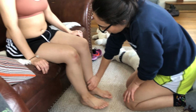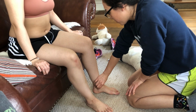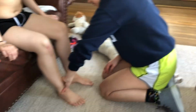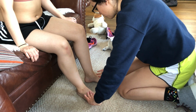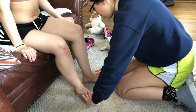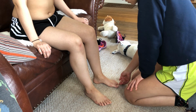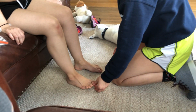I'm going to palpate your pulses on your feet, your posterior tibialis pulse, and your dorsalis pedis pulses. Very nice. 2+ on both of those. I'm going to get your capillary fill on your toes here. Less than 3 seconds.